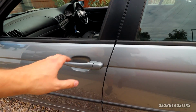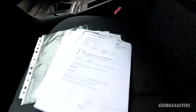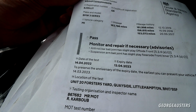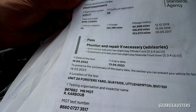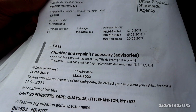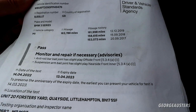Now luckily I do have to hand the previous MOT. So this was done, when was this done? This was done in April of this year, so 4 months ago now, and we can see it obviously passed, but there was a couple of advisories. So just two advisories, nothing too worrying at all.